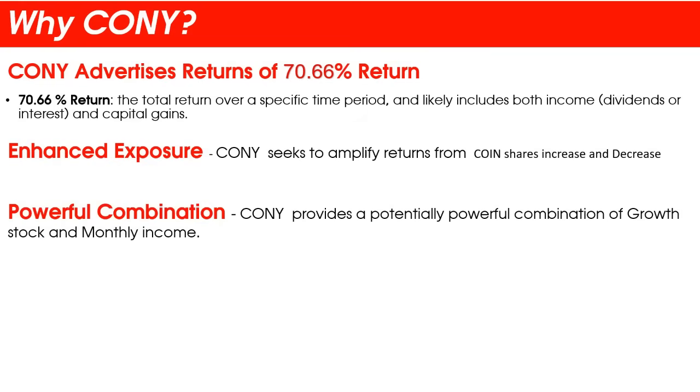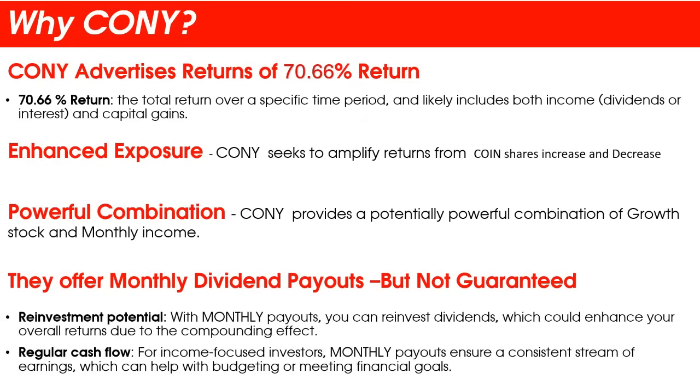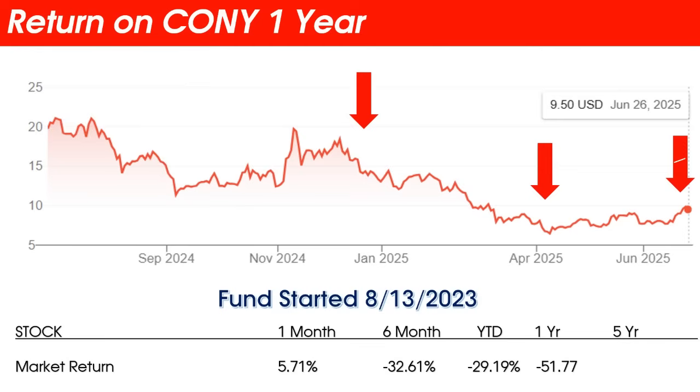Then you're also going to take that COIN exposure and have that powerful combination of growth of the stock, from what we just saw earlier, and monthly income. As a monthly income payer, you know this channel, we love regular cash flow. Every month, give me that check so I can pay my bills and I can go live in retirement the way I want to do it. A lot of people talk about reinvestment potential, and you can. You can take this and roll it right back in to buy more shares of CONY, or take the dividend and go buy something else to help develop your account.